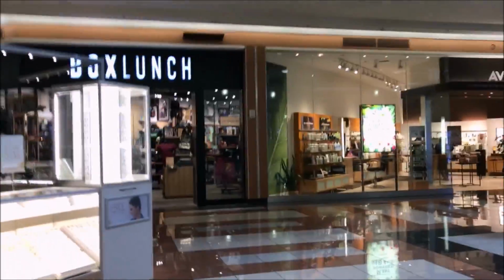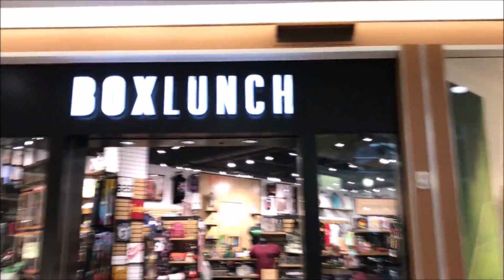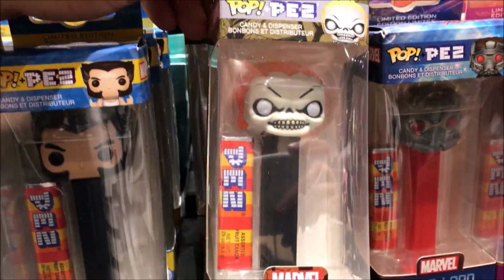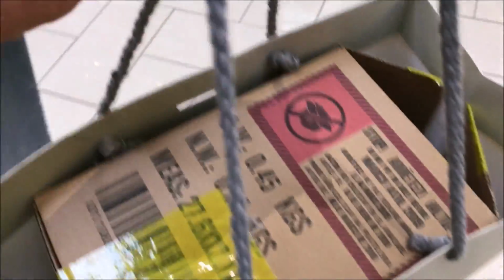Alright, we are in the mall with Dry. Let's go to Box Lunch. Hopefully they got Arya Starks. They got them. Waiting online. What do you guys think of all of these? Love this one. Alright, so we got Arya Starks. Very happy. I asked them if I could have this empty box just to protect it because I'm such a damn klutz. I will destroy this Pop by the time I get into the car.